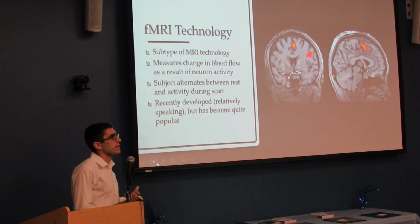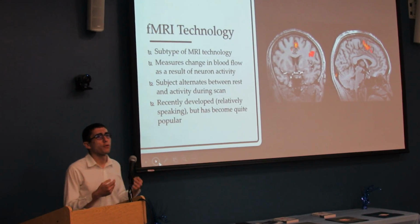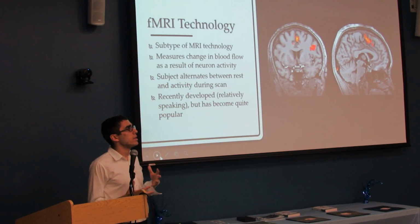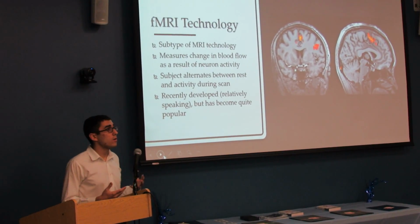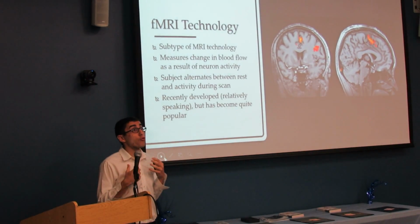And functional MRI technology is a subtype of magnetic resonance imaging, which is something that a lot of you are probably familiar with from medical technology and MRIs and things like that. What it essentially does is measure the change in blood flow as a result of neuron activity.